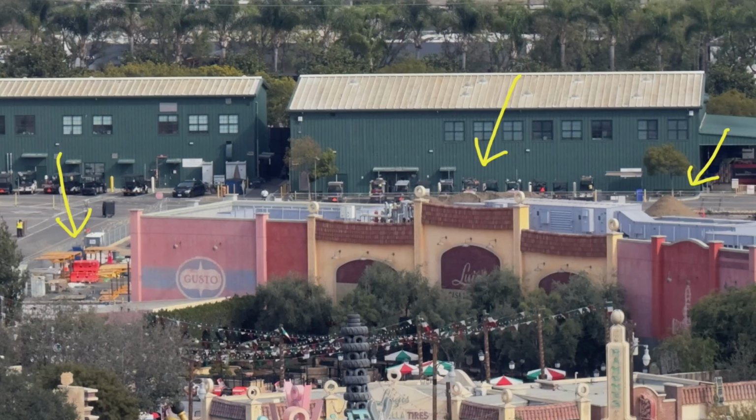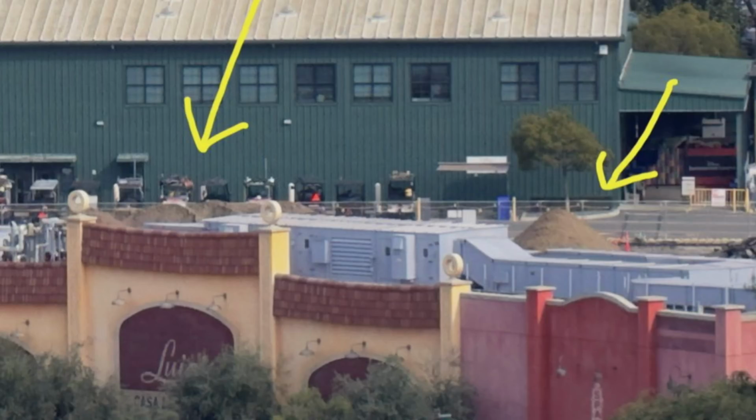We mentioned this last week, that everything that's happening right now in terms of the demo of the blacktop and everything that they're doing right now to get ready is happening behind that building, the pink building. That yellow arrow is showing us a giant pile of dirt. You can see the pile of dirt on the other side of the building. I don't know how close we can get without distorting the image, but there it is, which is tremendous. That's quite a mountain of dirt there.